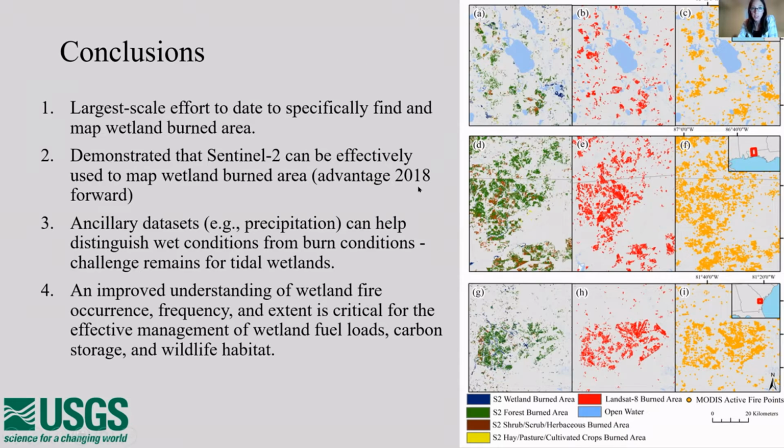So in this figure, the Sentinel-2 here is on the left panels. The coloring is the color of the NLCD land cover type, where that dark green is a forest. And we can compare that to the Landsat burned area product, Landsat 8 here in the middle, and to the MODIS active fire points in orange here on the right. And you can see that the Sentinel-2 algorithm is performing actually quite well in non-wetland environments, despite not being trained on that type of fire specifically.